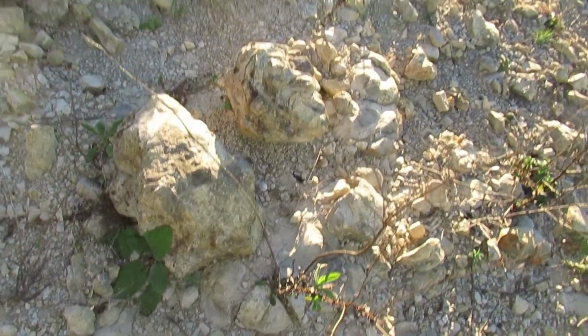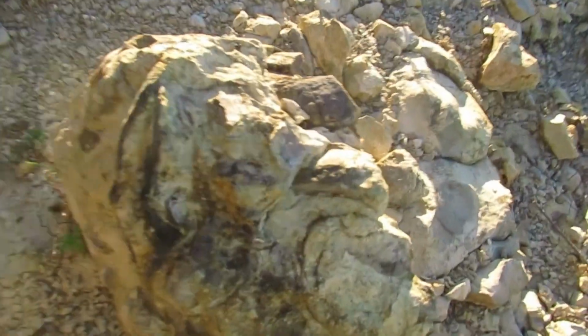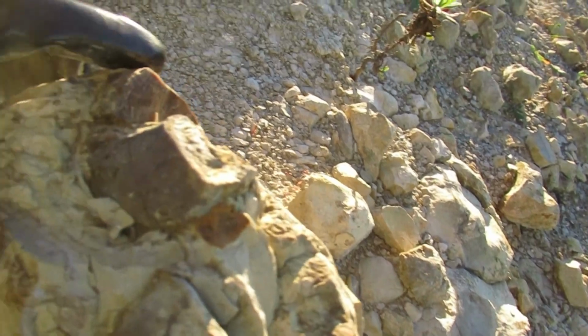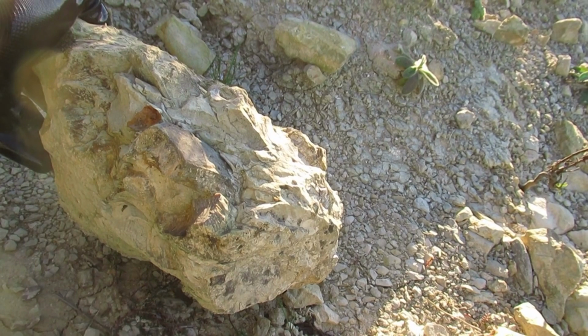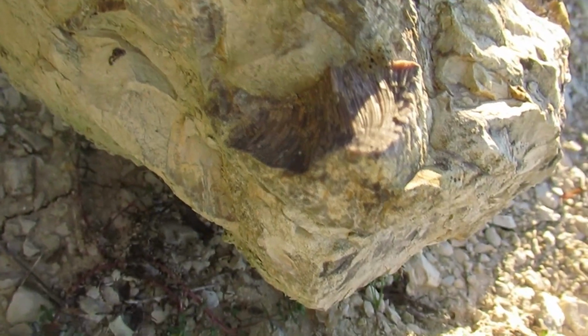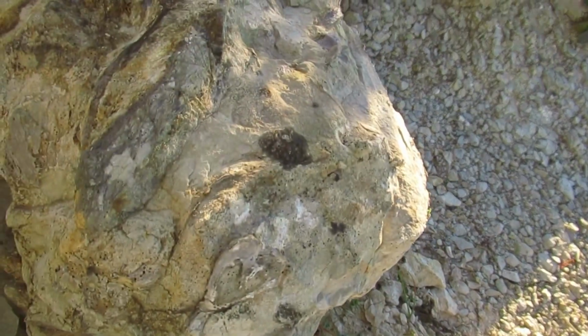Oh, but this rock has some, what? Arcomytilus inside. Yes, a lot of them. Okay. Well, we still have a lot of them inside. Check this out. This was one that was really old. Okay.